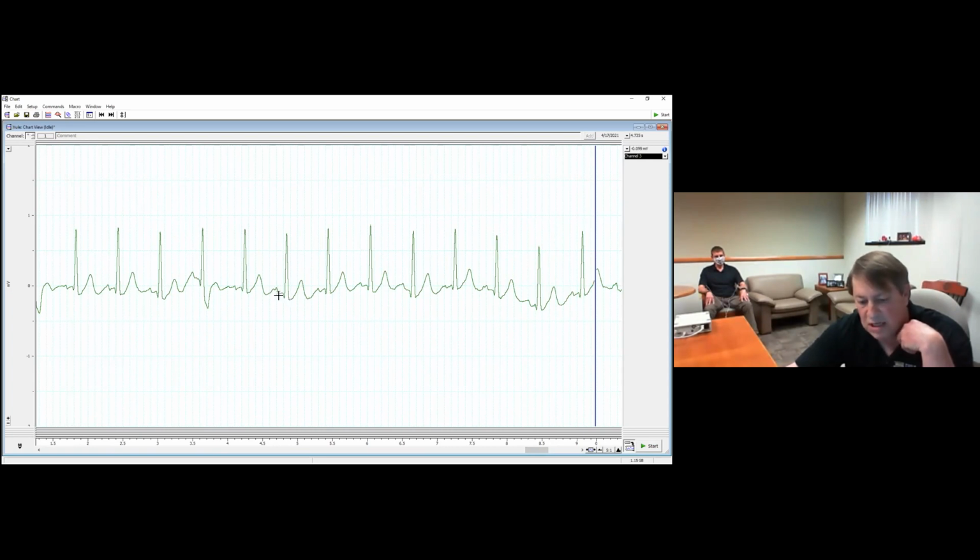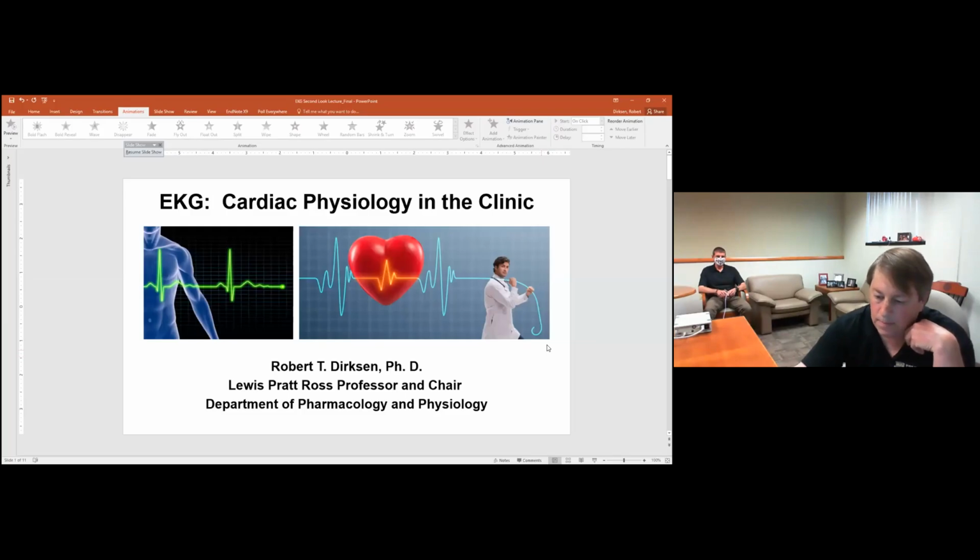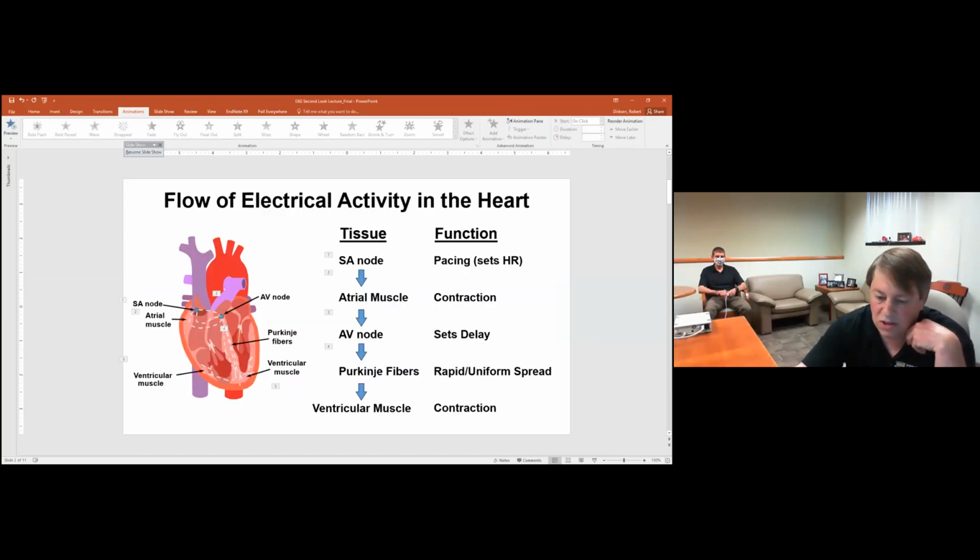And harder to see is this interval between the P wave and the QRS complex. That also gets shorter with exercise. I'm going to try to show that a little bit more clearly in the next slide, because that's always a harder one to see. So let's go back to the presentation.